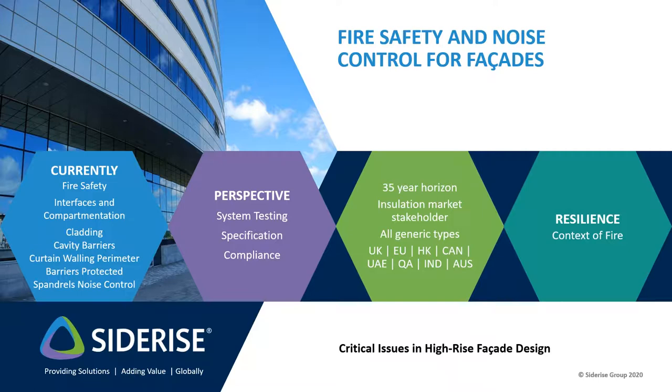Finally, as Siderise, we stick with our commitment. Our perspective is always system test, specification, and compliance. We have 35 years of experience in different markets, and we are able to give you different types of solutions that we have experienced. For example, penetration through a cavity barrier is a solution that we can do, or a balcony bracket, how we can do it. It has come through our experience.